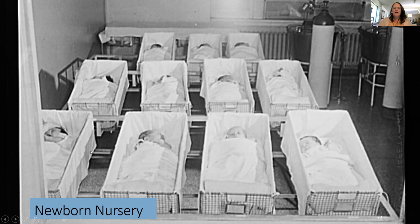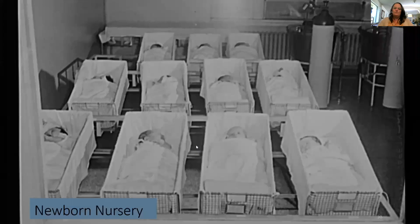I actually saw a picture of a little drawer that was built into the wall of the mother's room, and on the other side of it was the nursery. And so the nurse would just put the baby in the drawer and slide it into the mother. I can only imagine if that was a prime way of getting mixed up babies, right? So this is no longer the practice. We don't have normal newborn nurseries for the most part. There are some places in the country that may still have one, but we don't routinely take babies out of the rooms. They stay with their parents in the rooms.